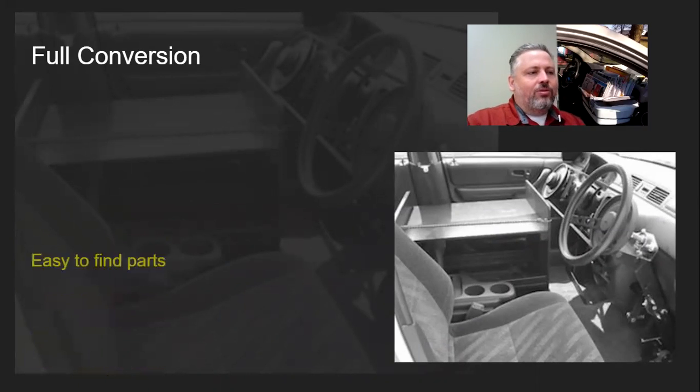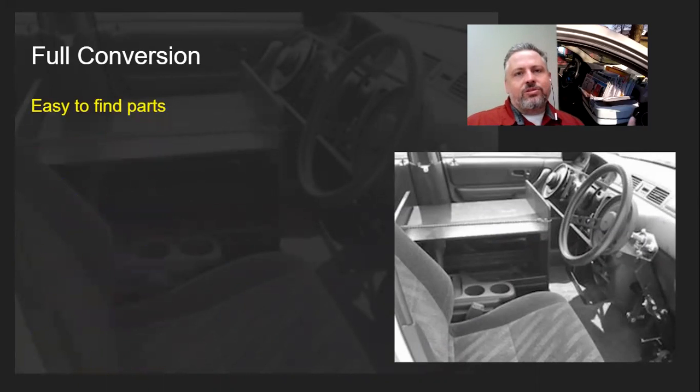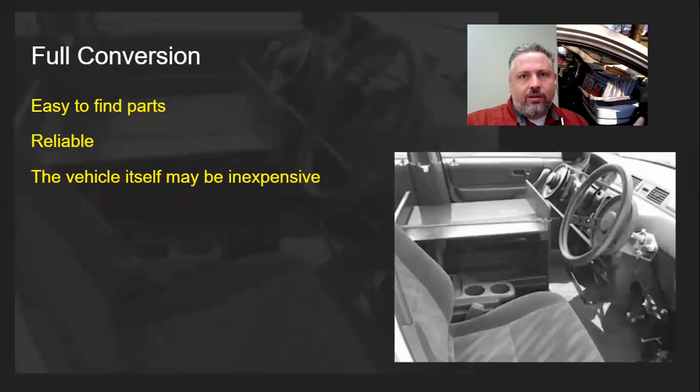So yeah, full conversion, it's easy to find the parts because you're using just a regular vehicle, but you're converting it. So usually these are going to be on minivans like Honda Odysseys, Toyota Siennas, mostly Dodge Caravans, and it's going to be somewhat reliable. They made millions of these vehicles. The vehicle itself could be inexpensive. You might find an old Dodge Caravan with not too many miles on it, get a good deal on it.